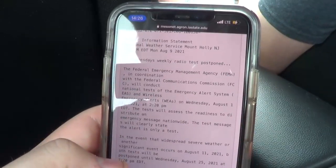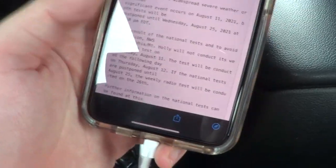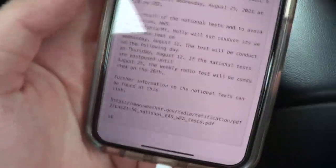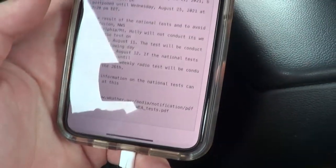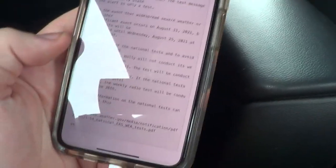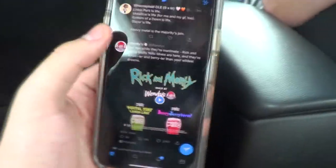As a result of the national test and to avoid confusion, National Weather Service Mount Holly will not conduct its weekly radio test on August 11th. The test will be conducted the following day on Thursday, August 12th. If the national tests are postponed until August 25th, the weekly radio test will be conducted on the 26th. Oh, lovely! Upton, you better not.